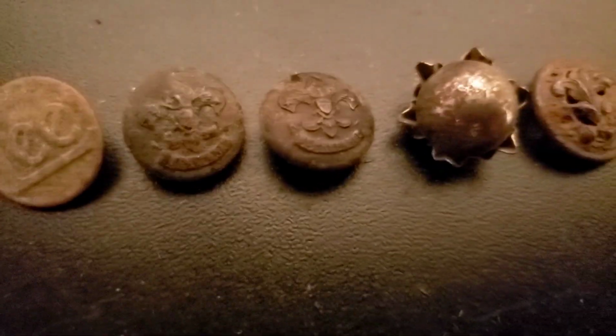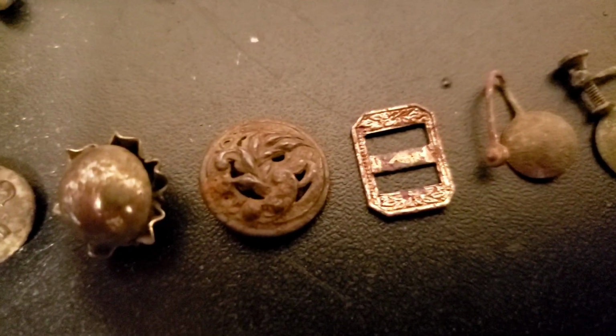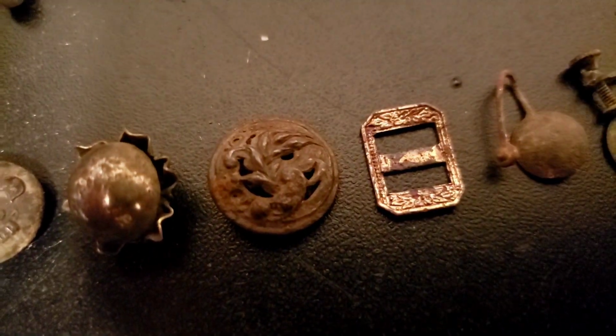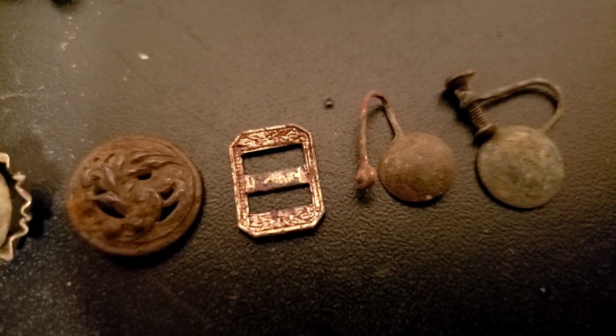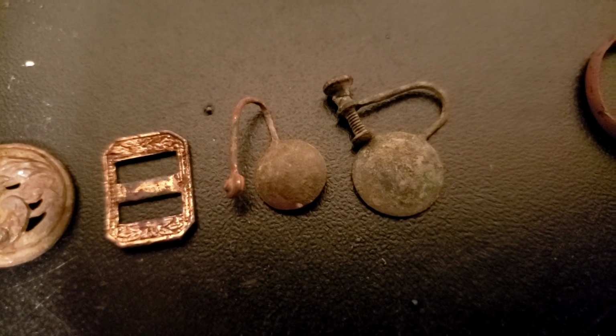Now, onto the buttons. I got a lot of them. I got a Lee Jeans rivet, a couple Boy Scout buttons, and then a couple fancier ones. This one here, I had lost it at my first time around at the site and refound it. And then a couple of the other little jewelry type stuff. I got a little fancy gold-plated buckle of some sort and a pair of brass earrings.